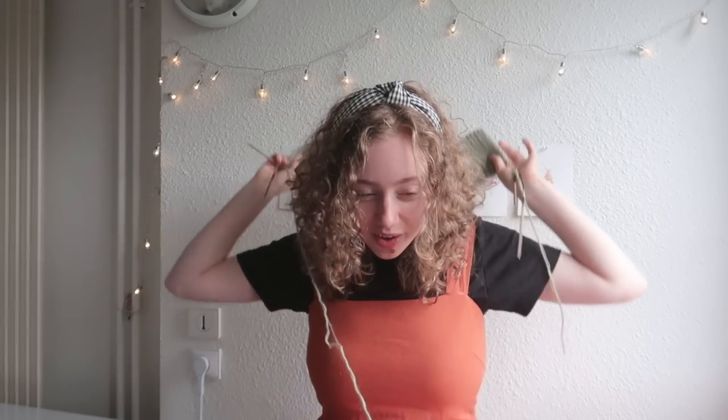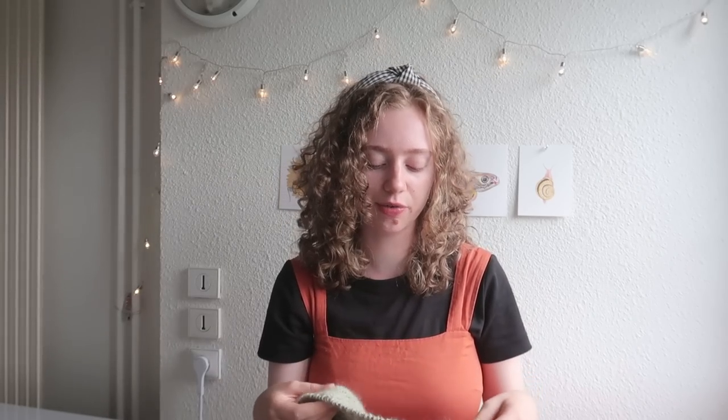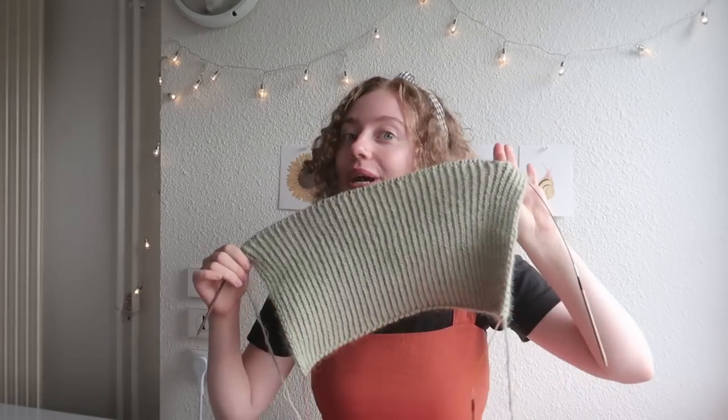I think it's gonna look really, really cool, and I cannot wait to work on the construction, on how to include the zipper in it. And I think it's gonna be very versatile in the end as well, the sweater itself, and I will wear it a lot. But okay, let's talk about the yarn that I use for this.